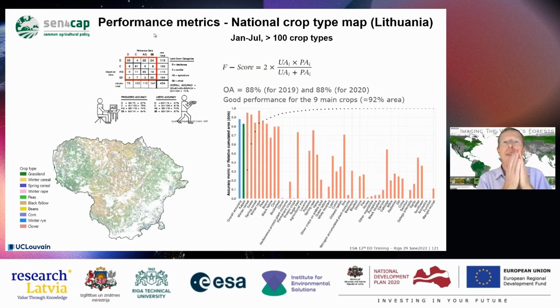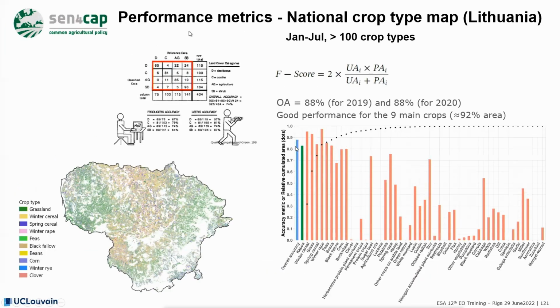This one was the Lithuania result, a Lithuania nationwide crop type mapping using Sen4CAP. You see that the overall accuracy is quite reasonable, 88%, also for 2020. And for nine crops, the performance was quite high, with an F1 score above 0.8, and this corresponds to 92% of the area.